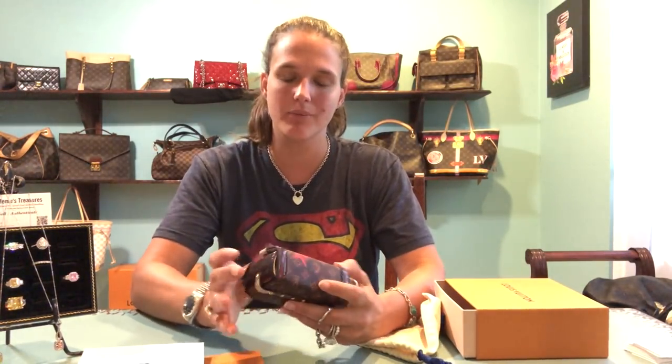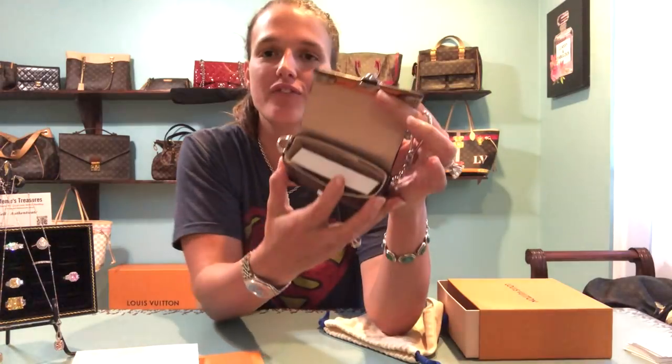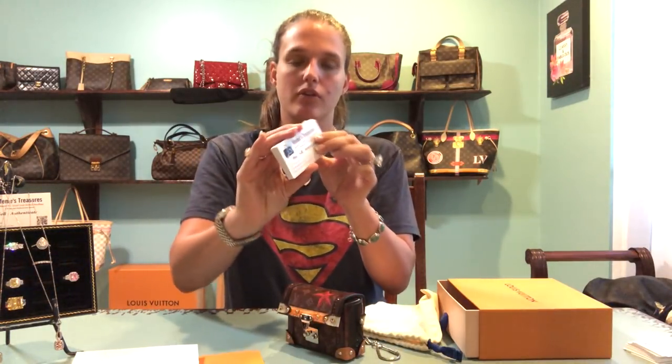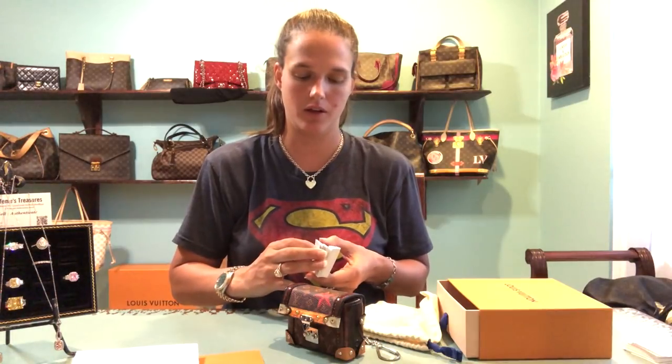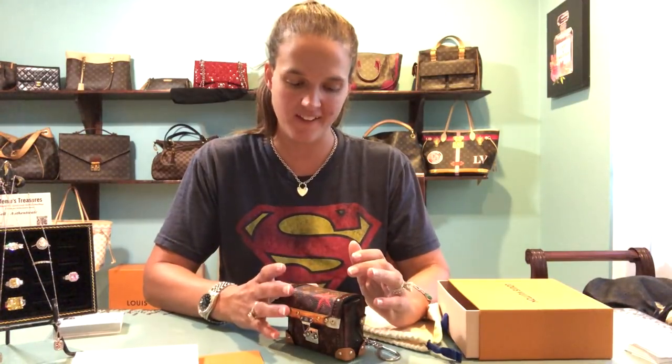What I'm gonna use it for, because I never go anywhere fancy enough to just take an ID and a lipstick, I have 7 children, so I don't have time for that. What I'm gonna use it for is my business cards. So you can see that it holds a ton of business cards. This is an absolutely great business card holder if you are tired of only being able to carry this many cards and you keep refilling it. This one will hold a ton of business cards and it's the perfect size. So that's what I am going to be doing with the piece.